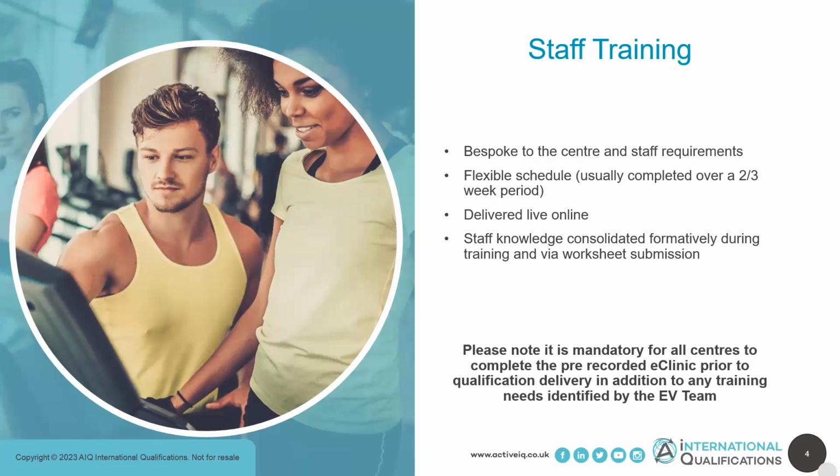We book it in to suit everybody's diaries, and in general, we can get it completed in a 2 to 3 week period. So in that approval process, you can put this into your consideration if you're looking at a timeline for delivery. It's delivered live online, so you will attend with usually myself in a live scenario, and as I say, we book that in to suit the needs of your business.